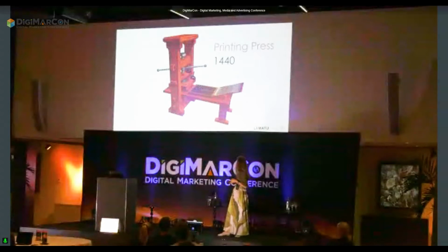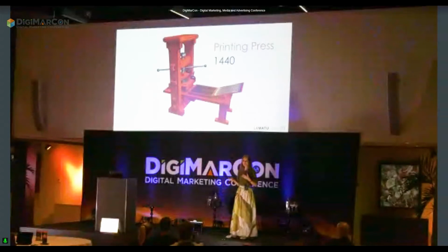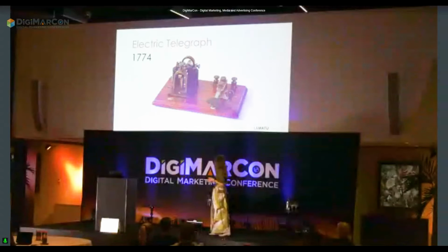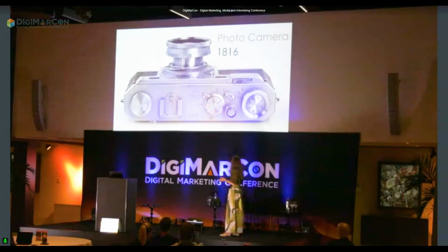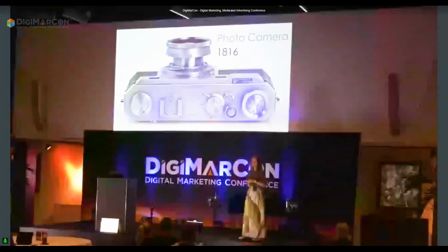So, going back, I do love hardware. You will see a lot of pictures of products there. But let's just go on a little journey. Let's go on a little journey to the invention of print, then many, many centuries until something else happened, and that was the electric telegram. Then there was the photo camera, and that is subliminal advertising, you might call it. That is obviously not the original camera.